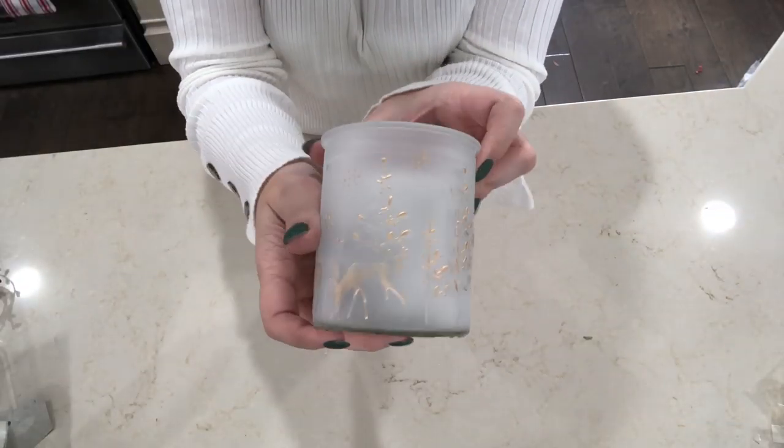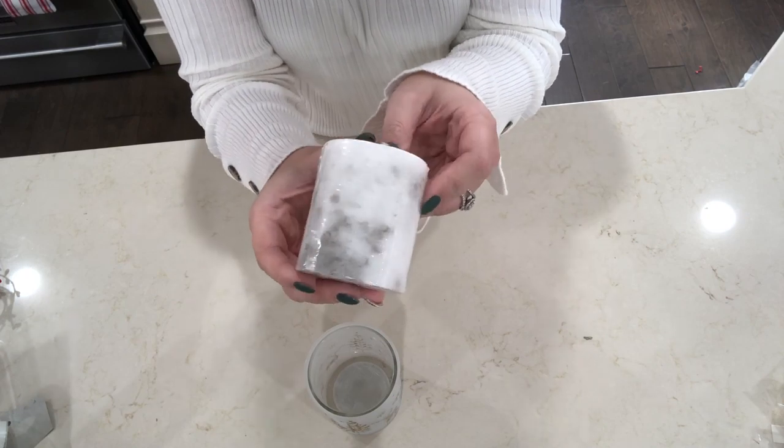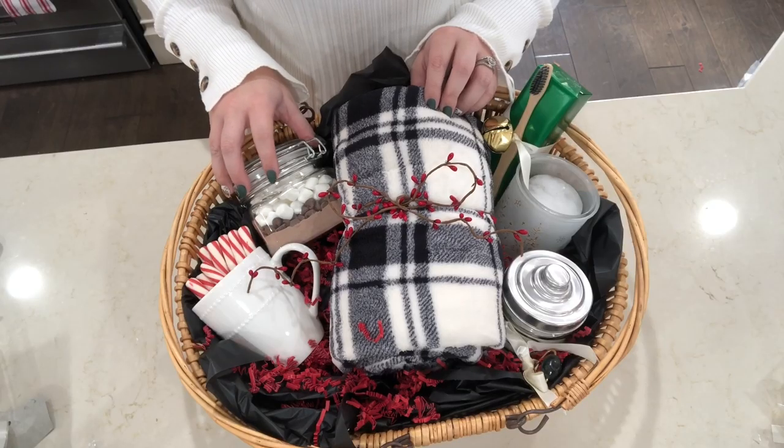And to me, you can't have a cozy basket without some kind of candle. So this candle holder was from Dollar Tree, as well as this marble candle.